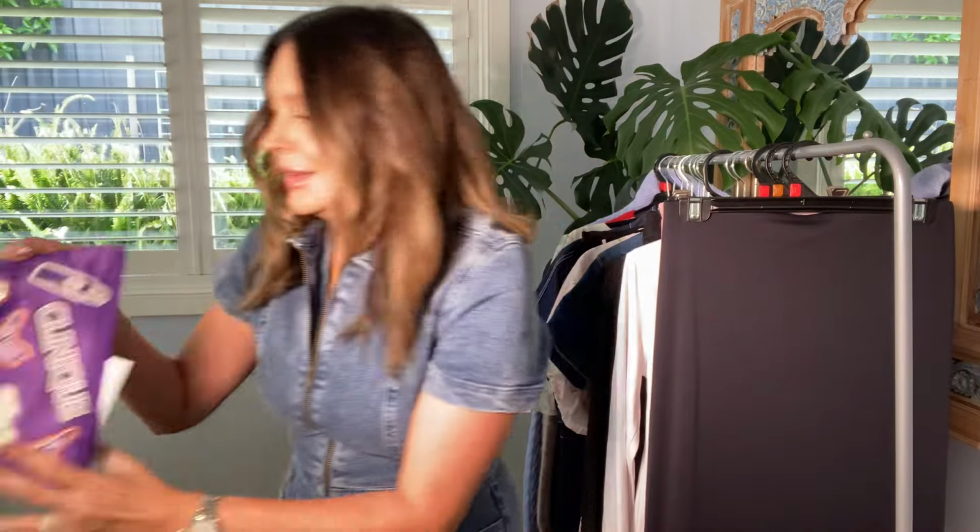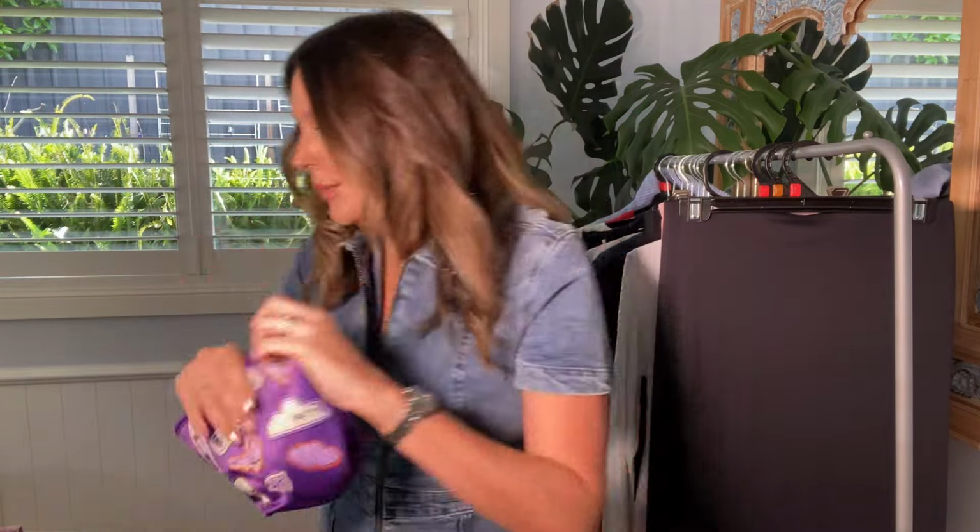I did also go to David Jones and picked up my skincare as well. Clinique actually had a gift with purchase. I'm a bit worried, actually, that by the time you see this video, it will have ended. So you might have missed it. This is the little bag that it comes in.